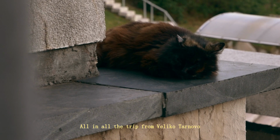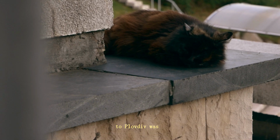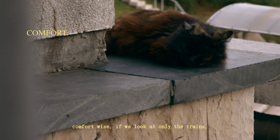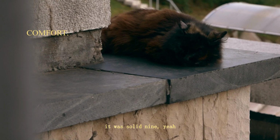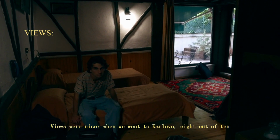All in all, the trip from Veliko Tarnovo to Plovdiv was, comfort-wise, if we look at only the trains, a solid 9. Yeah, views were nicer when we went to Karlovo, 8 out of 10.